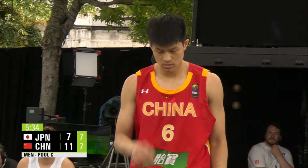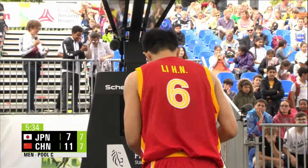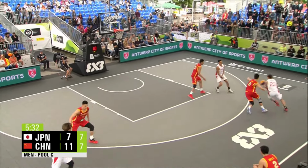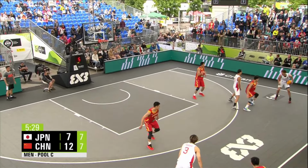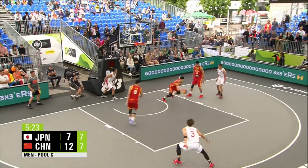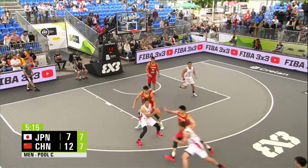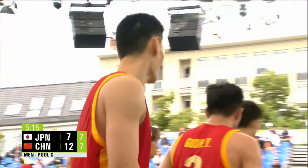China finished dead last in the standings at the Tokyo Olympic Games. Japan with a 6th place finish. They had some close ones though. Japan was, I think China shocked Poland. Japan had a couple of close wins too. Oh, they are hyped.